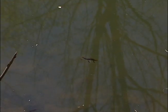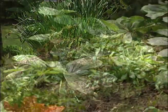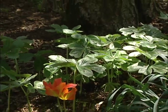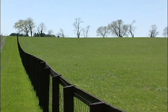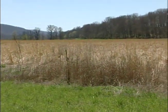What we really try to do is to plant native species of plants as much as possible, especially around the house. We try to encourage wildlife habitat and reproduction as much as possible by cutting down on mowing, by planting native species of plants, by leaving certain fields unmowed or ungrazed for a certain period of time so the wildlife can nest in those fields.